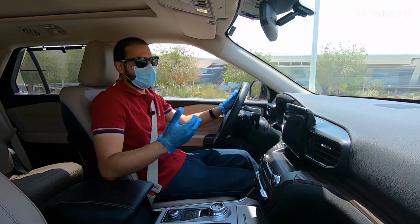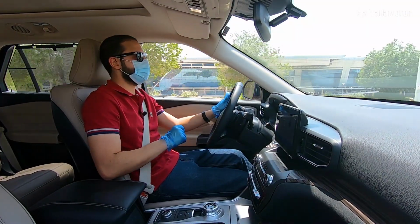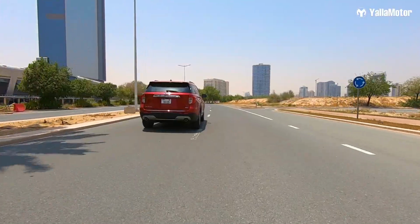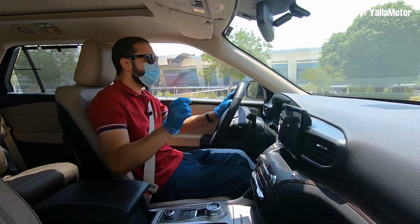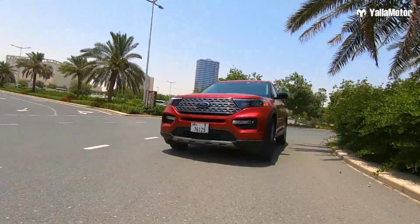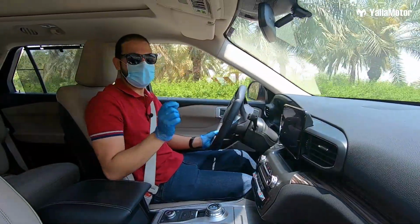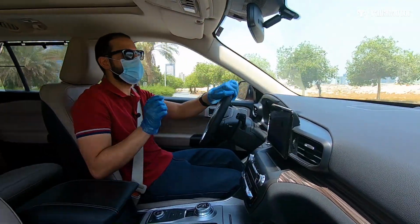Keeping all of that aside, however, Ford has really worked extensively on the all-new Explorer, and that is most evident in the driving department. Gone is the big V6 that powered the previous model, and believe it or not, but this full-size 7-seater SUV is now powered by a 2.3-litre 4-cylinder EcoBoost engine that produces 300 horsepower and 420 Newton meters of torque.